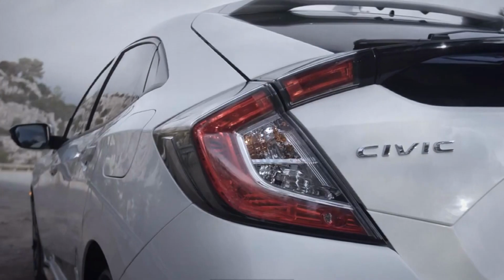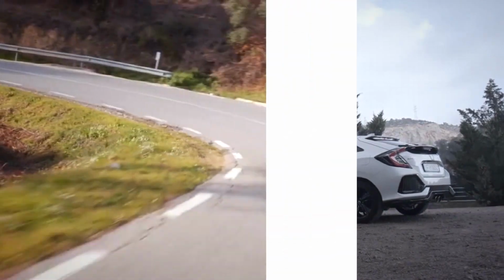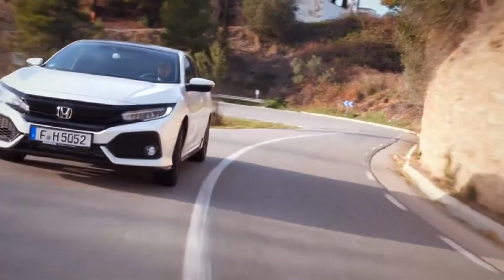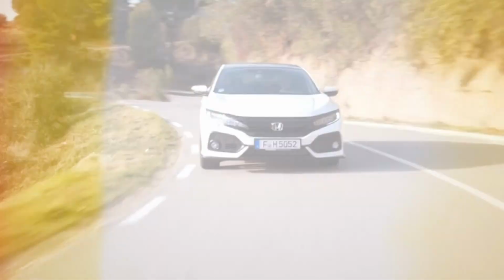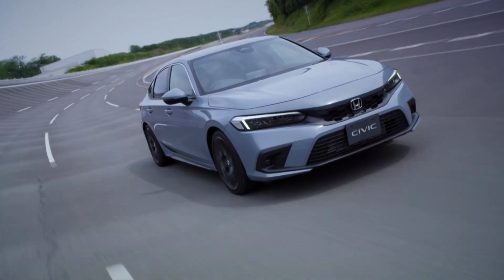It isn't every day that we get the chance to report on an all-new Honda Civic. One of the world's most popular cars. When a new one's released, it's a big deal. And here it is, the 11th generation 2022 Honda Civic.